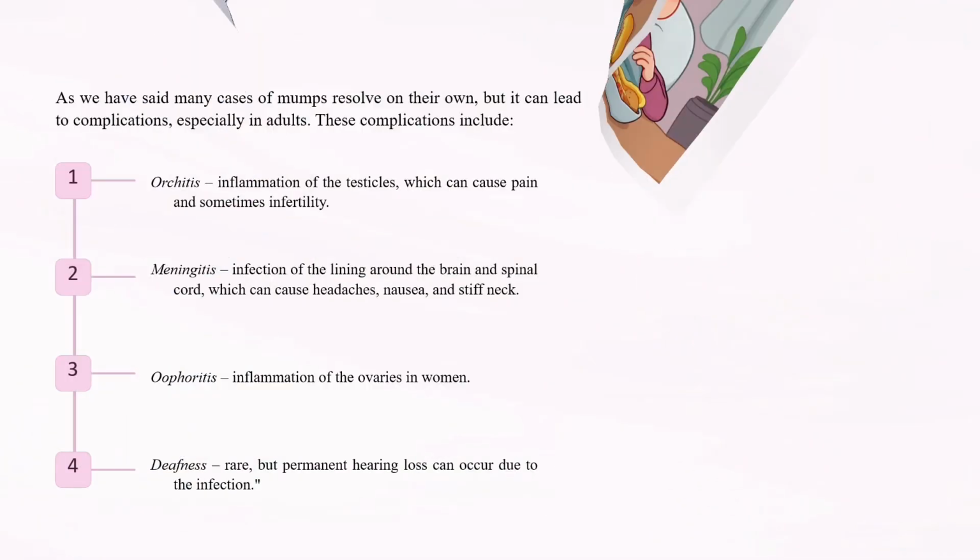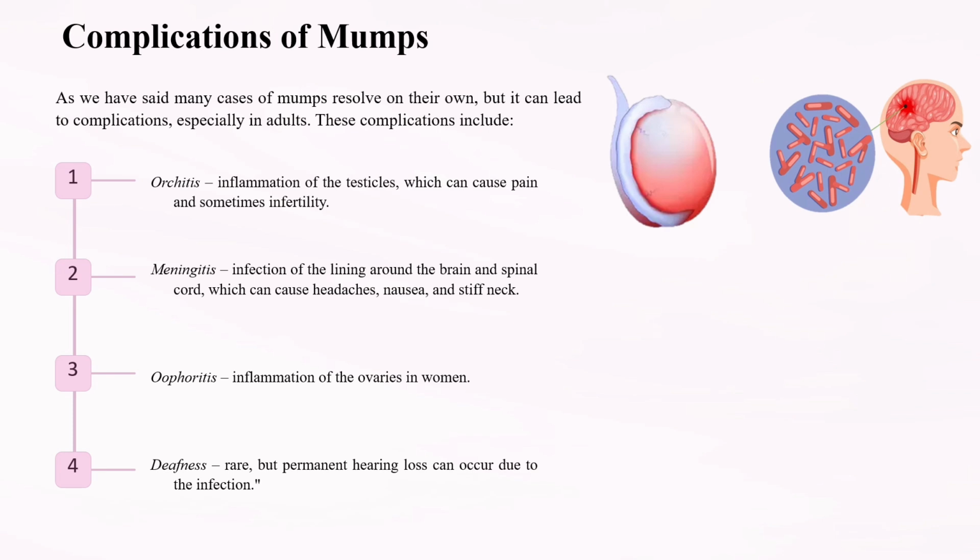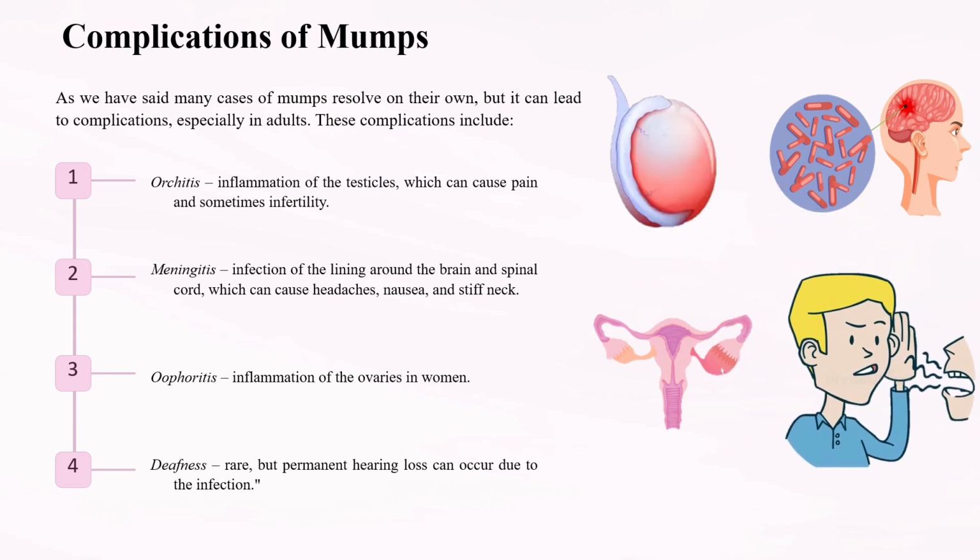As we said before, many cases of mumps resolve on their own, but it can lead to complications, especially in adults. These complications include orchitis, inflammation of the testicles, which can cause pain and sometimes infertility; meningitis, infection of the lining around the brain and spinal cord, which can cause headaches, nausea, and stiff neck; oophoritis, inflammation of the ovaries in women; and deafness, rare but permanent hearing loss that can occur due to the infection. Fortunately, most people recover from mumps without severe complications, but these risks highlight the importance of taking preventive measures.